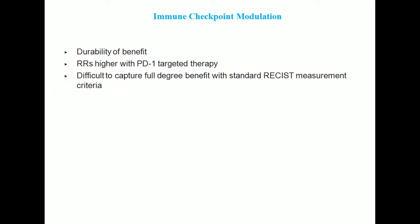So immune checkpoint modulation has the potential for durable benefit, and response rates are higher with PD-1 targeted therapies. Also, just because of the way we capture responses by looking at change in size, that underestimates response and benefit, because people could have inflammation of the tumor from treatment. So on your scans, tumors can actually get bigger before they get smaller. More specialized immune response criteria have been developed to provide probably better ways of assessing efficacy.